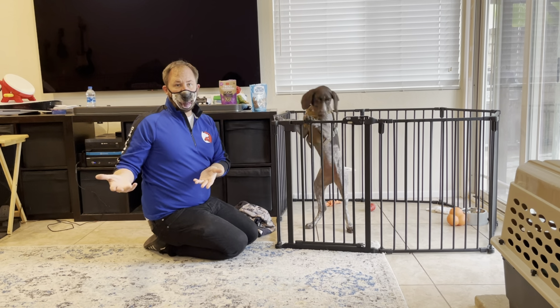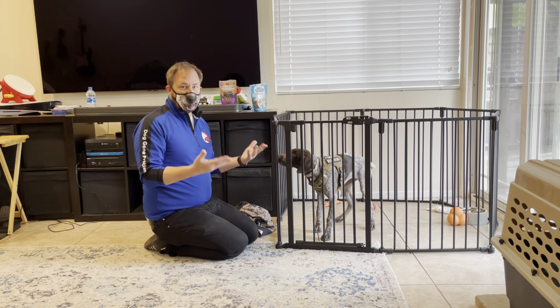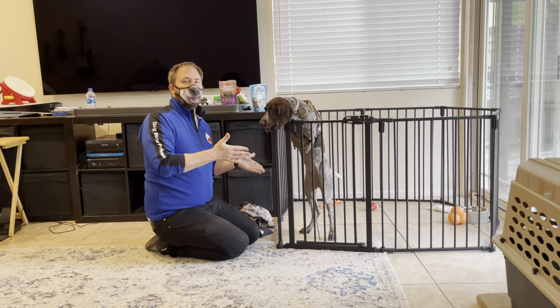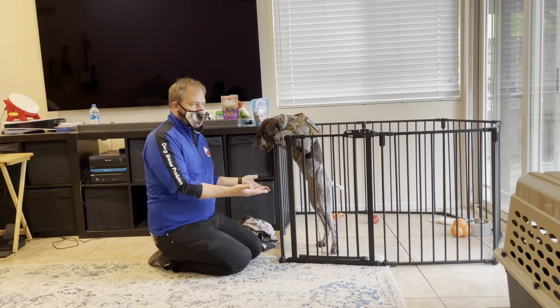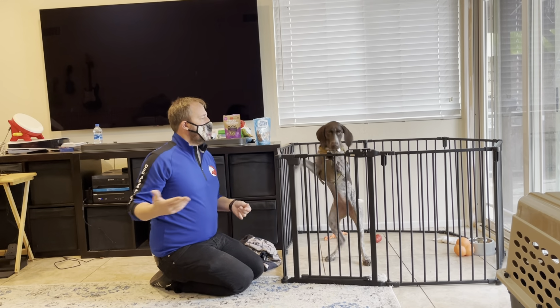I would get a lick mat that we talked about off camera and put that in there, so that she gets the expense pack. And when all these things are happening, the door is open at first. Eventually, we start closing the door, but she's engrossed in the bully stick or the kneecap or the lick mat or the food, whatever it is, so she doesn't feel like she wants to leave.